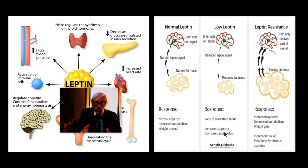Orexigenic means inducing appetite. Decreased metabolism, so you don't want to be wasting the calories that are already deficient. Now, leptin resistance, watch this. The brain only receives part of the signal. There's some kind of corruption in this, so you don't get good leptin reception.